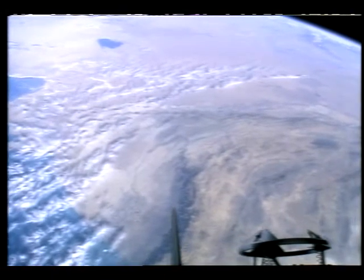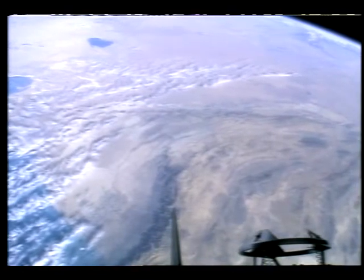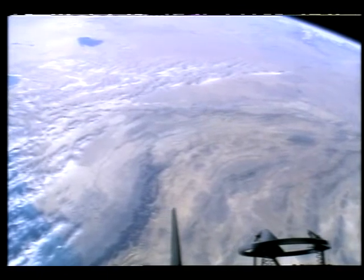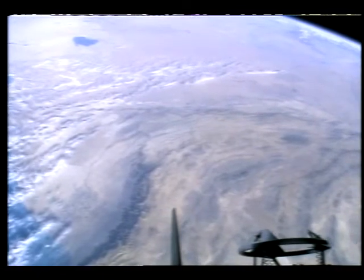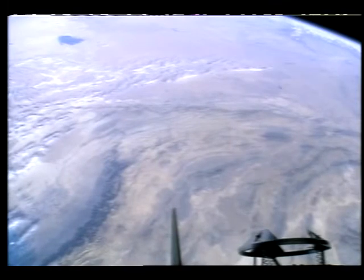Atlantis, Houston, we're 2 minutes to LOS, and we'll pick you up 10 minutes later on the other side. Should be an MET of about 33-35. 33-35. Roger that. And that's an MET of 33-35.